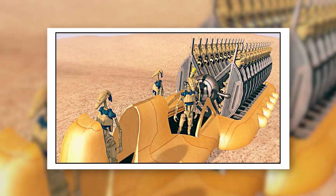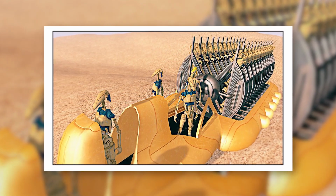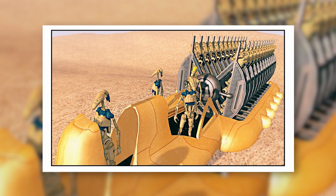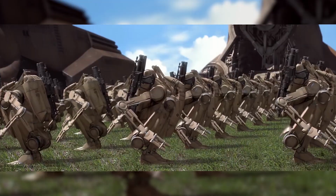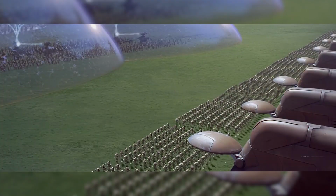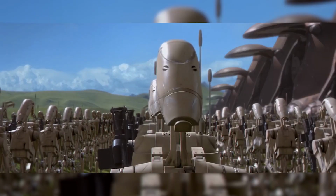A company was equivalent to the carrying capacity of the Confederacy's most common troop transport vehicles, the multi-troop transport and the platoon attack craft. In full-scale battles, companies were the smallest units that would operate independently, and when droids marched in blocks, those were usually company formations.